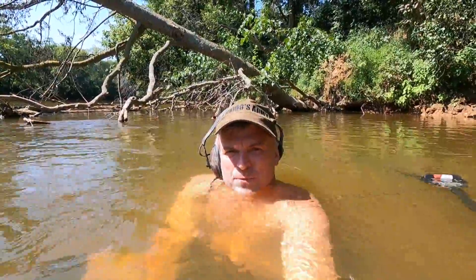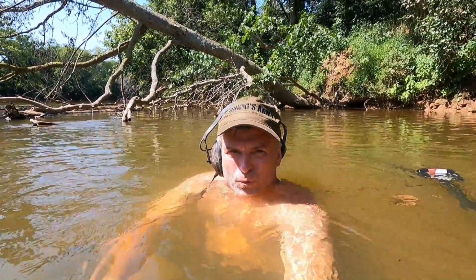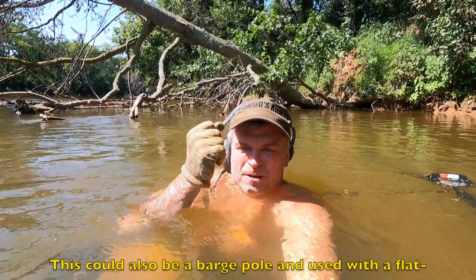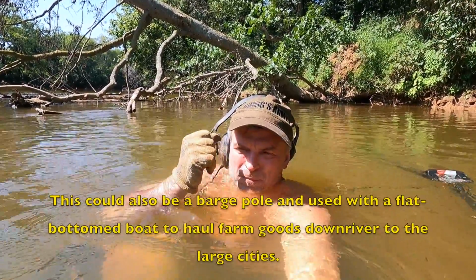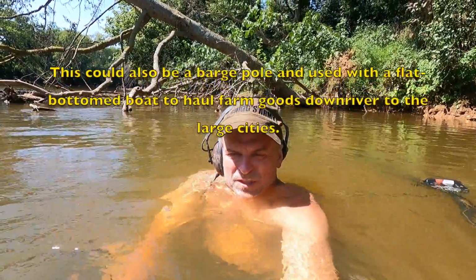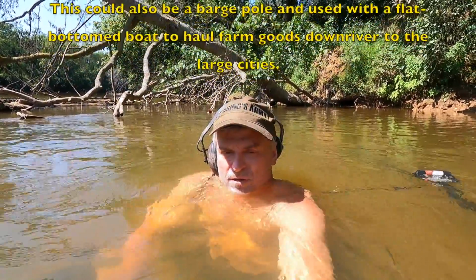There would have been a ferry somewhere on this river. And this is a pole a guy would have used as he was standing in the boat. He would have pushed it down to the bottom of the river and used his muscles to propel the boat across the river using one of these long poles. I've never found anything like this. I found the tips a lot.